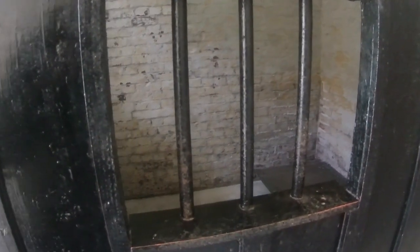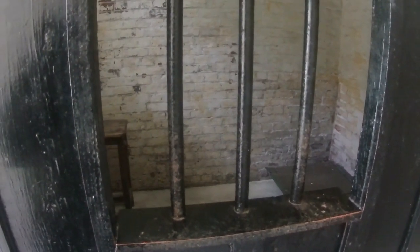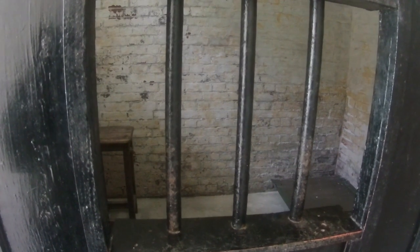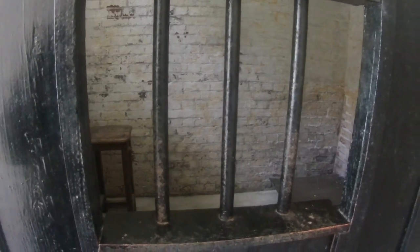See, these were formerly prison cells. This is where they would have kept anyone, any enemy combatant should they have been caught, as you can see.